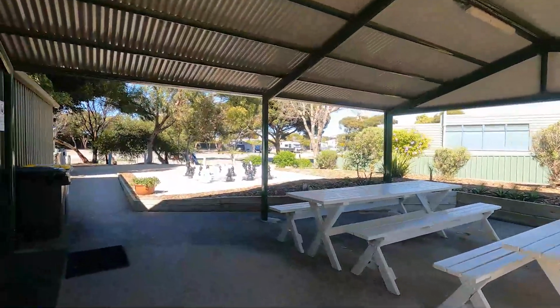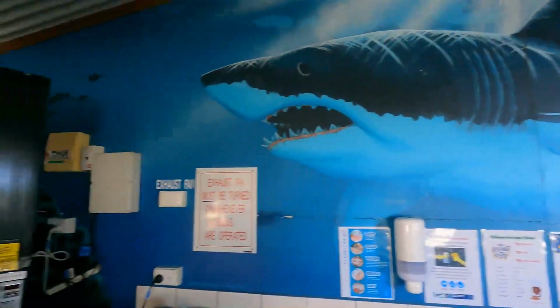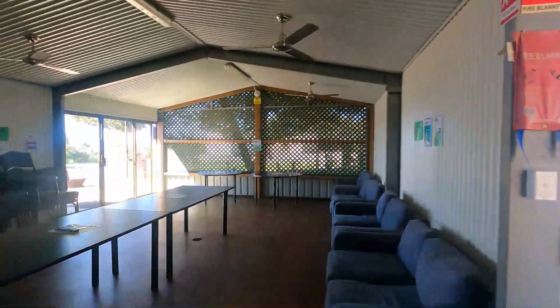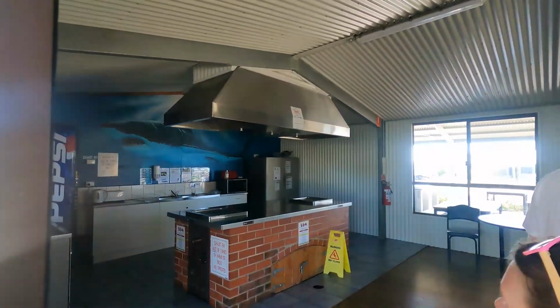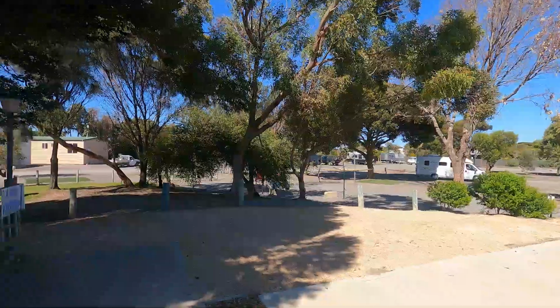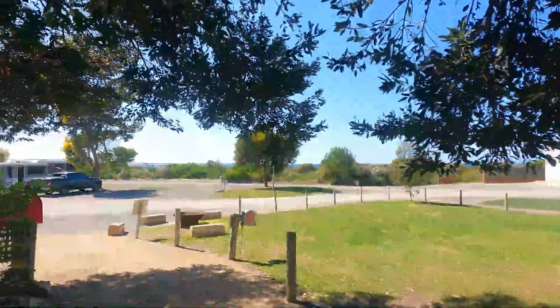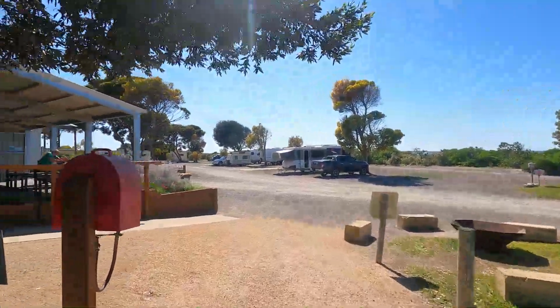Big chessboard. Tables, camp kitchen. Oh, that's our barbecues. That's a cool mural. Couches, telly. Oh, big oven. Big shark. Nice big kitchen. Inside barbecue's a bit weird. That's cool. Drinks. I don't know where the pool is though. Is that the beach access over there? I can see a sign. There's an outdoor kitchen too. Very cool. Go try and find the pool.